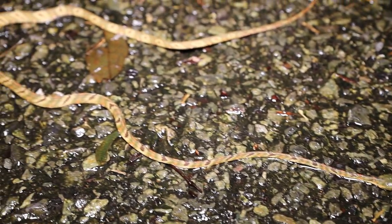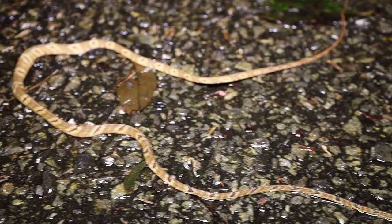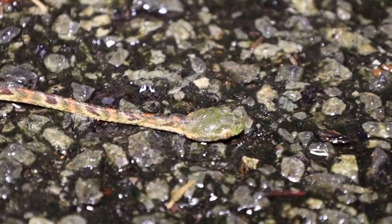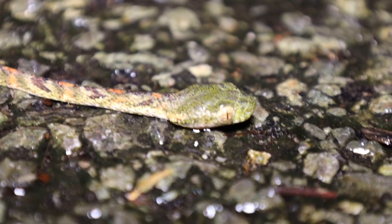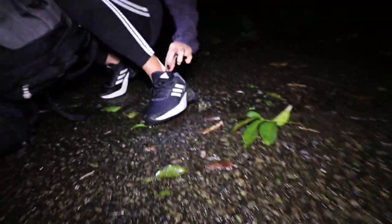So here we have a beautiful juvenile Boiga drapiezii, or Boiga drapezii as some say, but there are two very distinct color morphs. You get this one, which will turn green. You can already see it's got that green head. And as an adult, it will be pretty fully green on the body and have light banding. Moon is also fighting leeches.